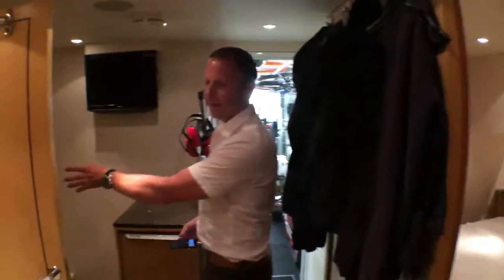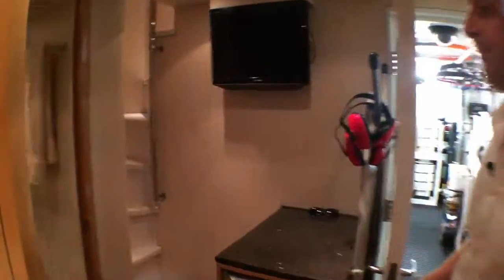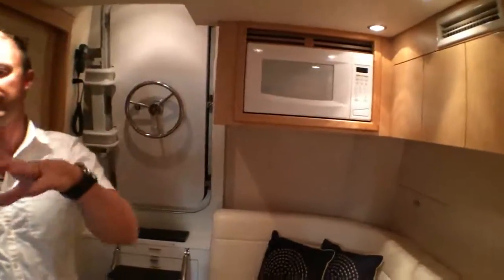This is the bathroom for the crew. Nice shower in there. The area in here has a little microwave, there's a TV in here, there's a little refrigerator behind us there, and then of course into the engine room.